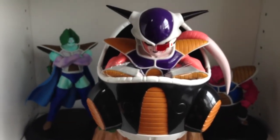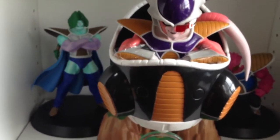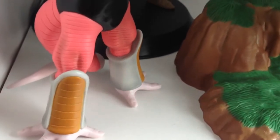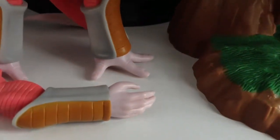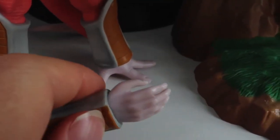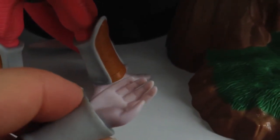So yeah, overall I think it's a really, really nice figure. I like the way his hands are just sort of sitting there, so he looks very, very evil. So, very, very nice figure of Frieza. And yeah, pretty much the same thing with the feet. You know, nice detail in there. Even his hands are actually really well designed. It actually looks really human-y, except the fact they're white, obviously. A lot of detail in that.